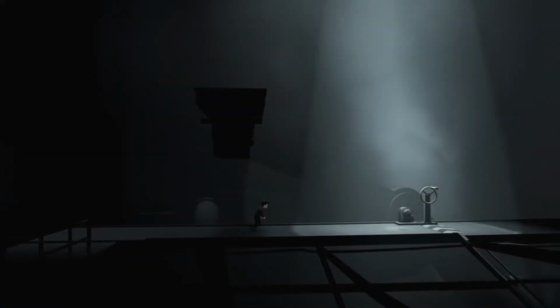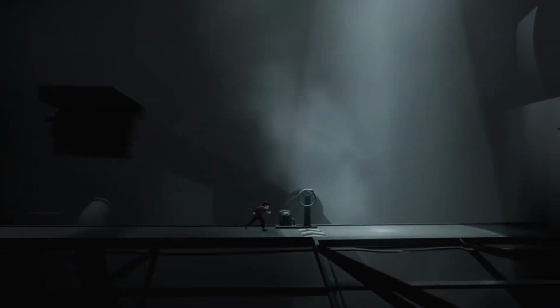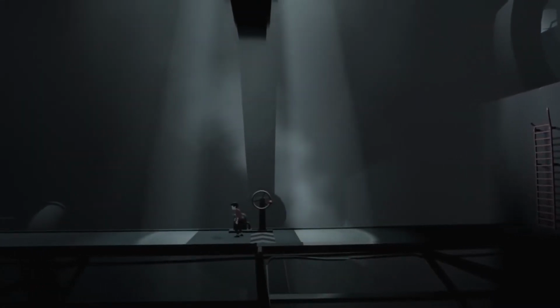Now we're near another collectible, which involves this thing right here. We want to put it in the vertical position first, because what we're after is actually on the opposite end of this upper arm. But we gotta go down below to get it. Now, how do we get down below?